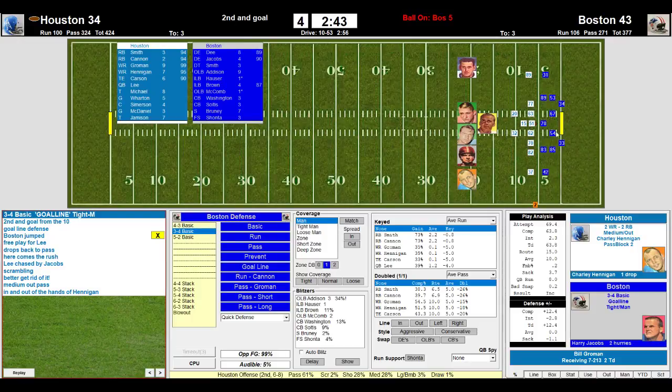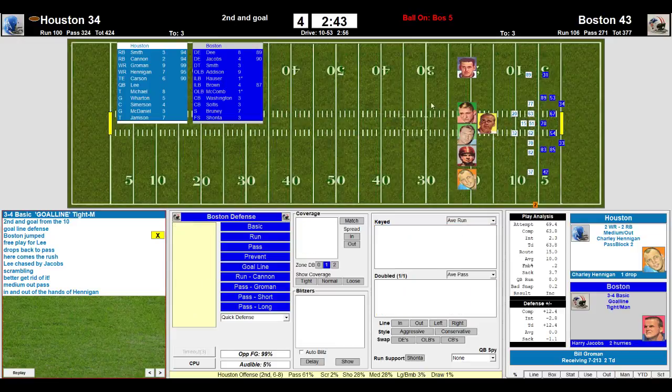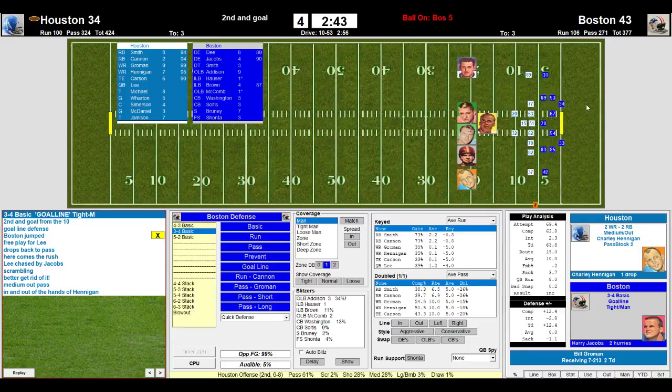I don't think I can replace Brown. I don't have any other linebackers. That's great. You know what? Let's go 4-3. But that brings Crow back in the game. Let's get him out and bring Smith in.